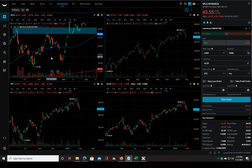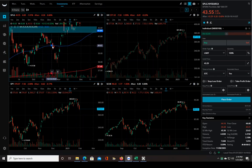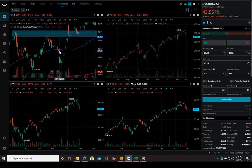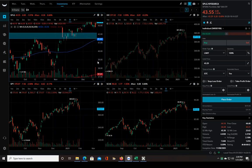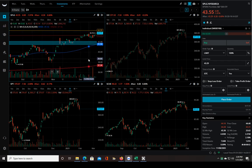A good example is the last time that it broke the 50 MA, which was right here. You would not have been filled here. Then the next day you would have had to update your order to break the high of this candle to get filled. It broke the high, but then you would have been stopped out. Then the next day, with the other half of your account, you put in an order to break the high of this candle, you get filled, and that one takes off. So that's the idea.